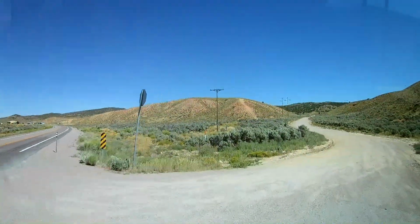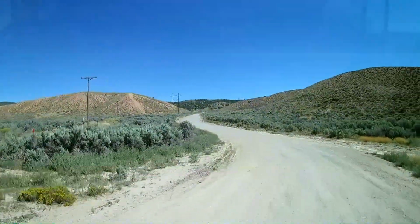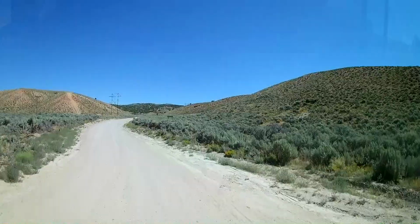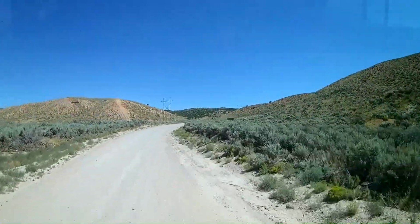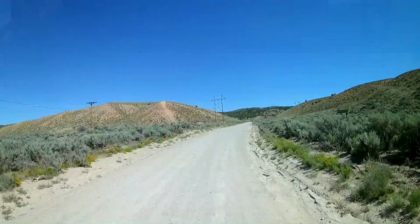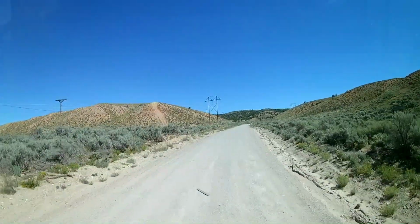Okay, we turned around, came back up the road a little bit. I seen this on the way, and I'm hoping we get a little bit of luck this time. This is called Garnet Hill. Let's see what happens.